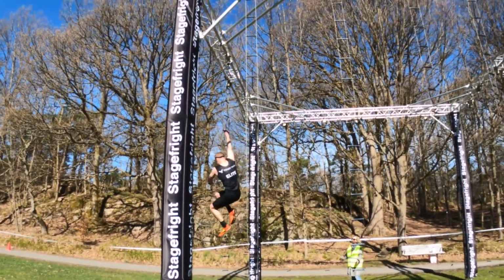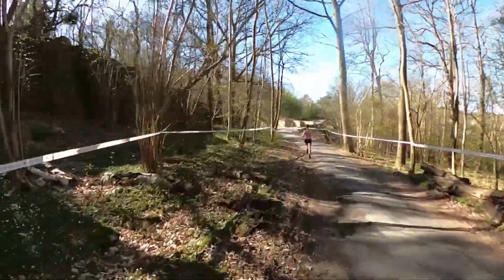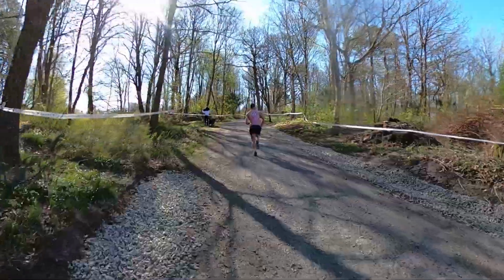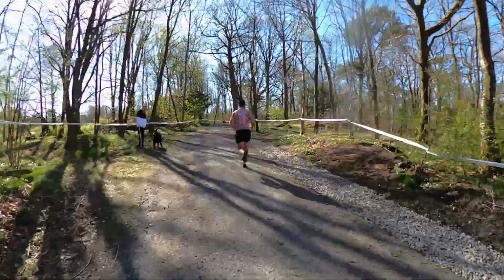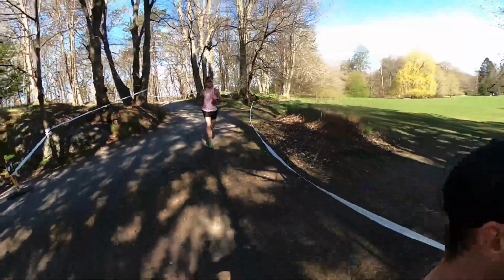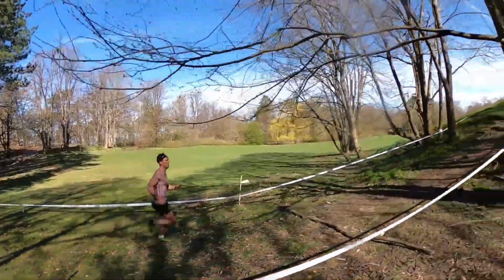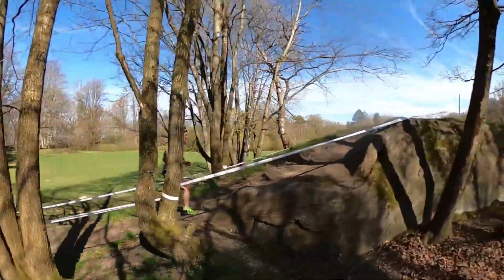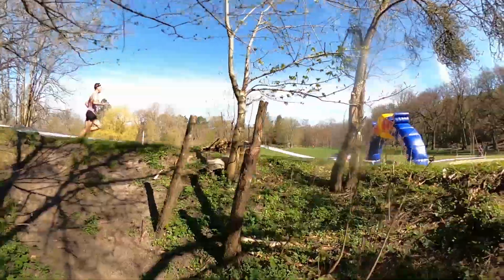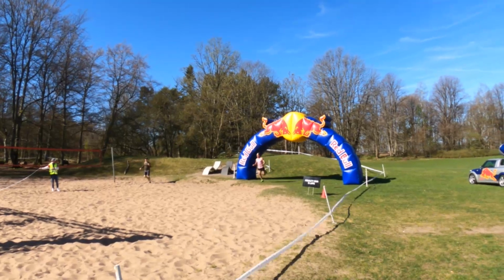For the moment we do not know where the third place person is, but all we know is that the two guys in the top have been really strong on obstacles and showing us that it's no longer just a running race, it's also about the obstacles. Martin is now having a quite good lead, and we can really see how his obstacle training has made him improve his racing a lot.